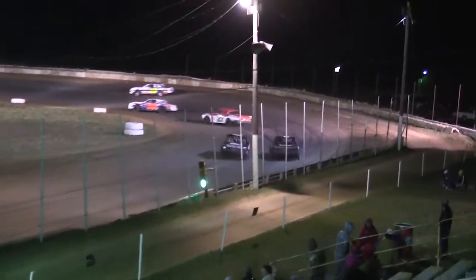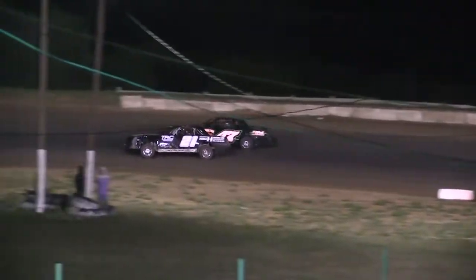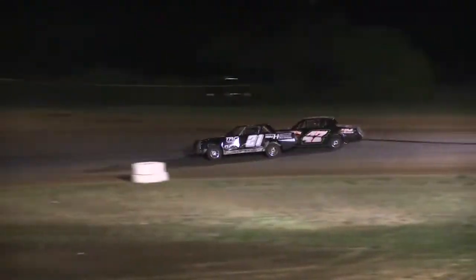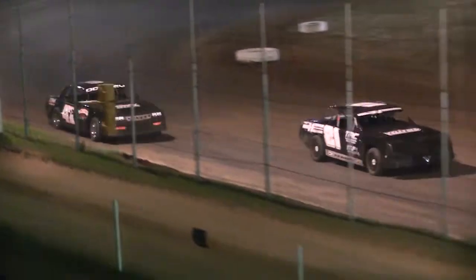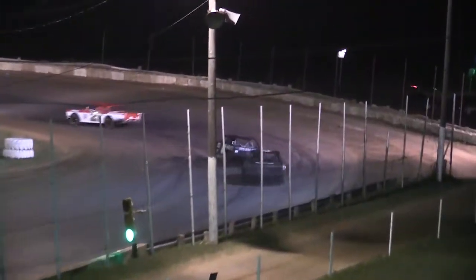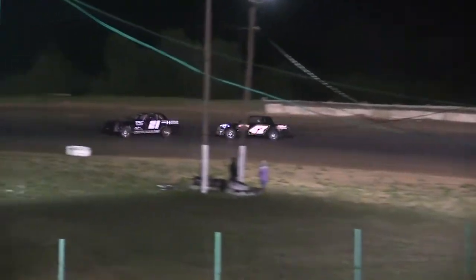That's going to give the 4th and final transfer spot to either Clint Howard or Wes Downey. Those two are battling it out right now for the 4th and final transfer spot. Down the backstretch into turn 3. Howard on the bottom, Downey up top. Your leader is still Dustin Sprouse in the 28. 2 laps to go for your leader. Terry Dumas in second. Danny Brown is third. And Clint Howard that time solidly in the 4th and final transfer spot past the start-finish line.